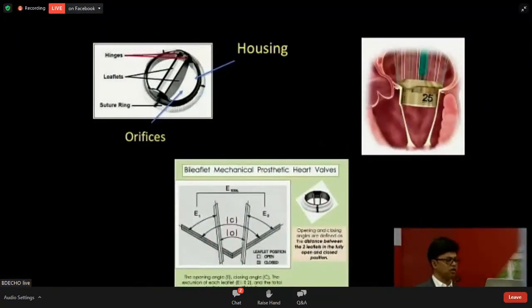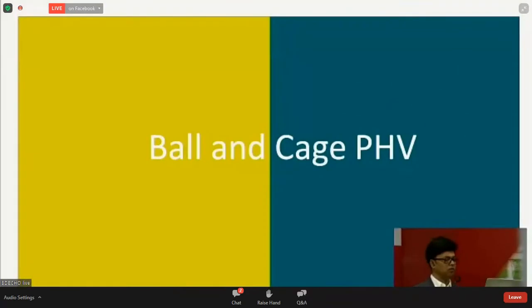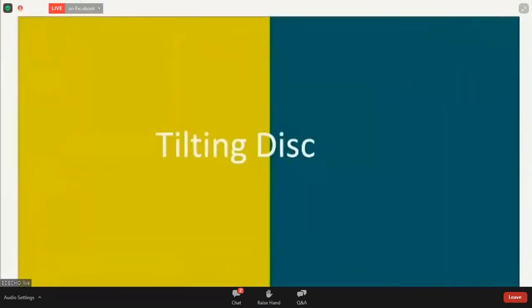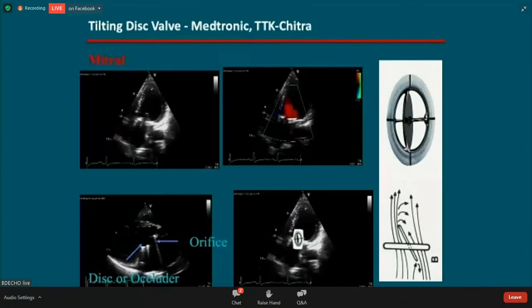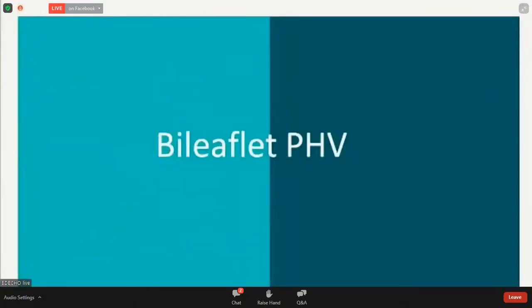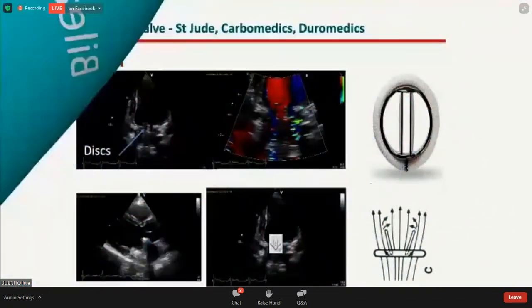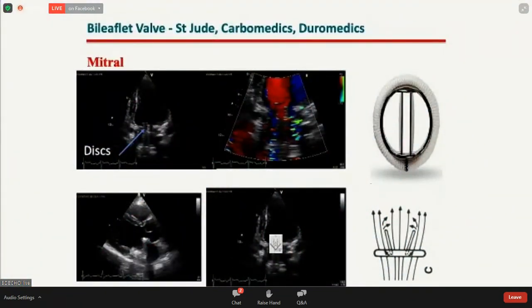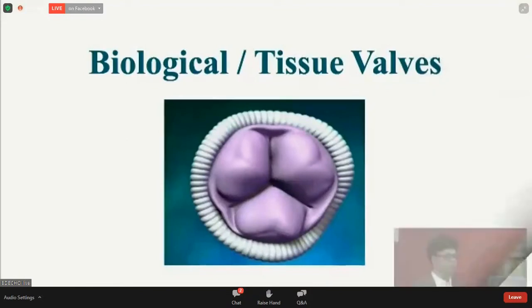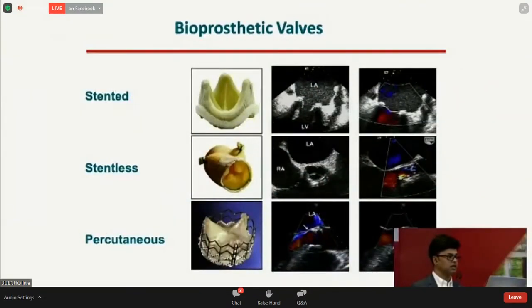This is the structure of a bileaflet valve, ball and cage valve. This is the mitral position, housing, ring, ball and cage, tilting disc in the mitral valve position, tilting disc in the aortic valve position, bileaflet valve. This is the disc, this is the flow pattern or hemodynamics. This is a biological tissue valve, stented, stentless and percutaneous, that is TAVI.